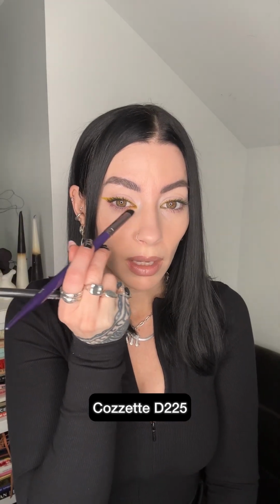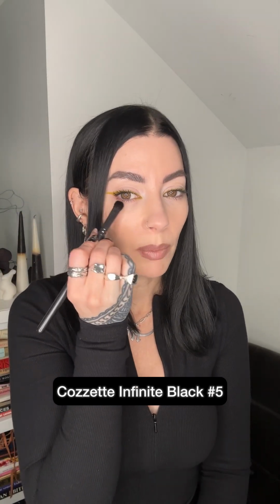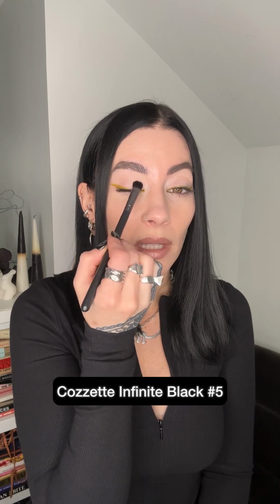So this is the D225 from Cozzette, which is a little bit shorter and it has a really nice firmness to it. These flat shader brushes are what you would use to pat and press eyeshadow on the lid of the eye. You can also use the tip of it to do underneath the eye as well, and also some crease work. This Cozzette number 5 brush is a little bit thicker along the tip here, so if you want a slightly more blown out underneath, you can use it for that. And it just has a nice chubby little stance for the lid of the eye.